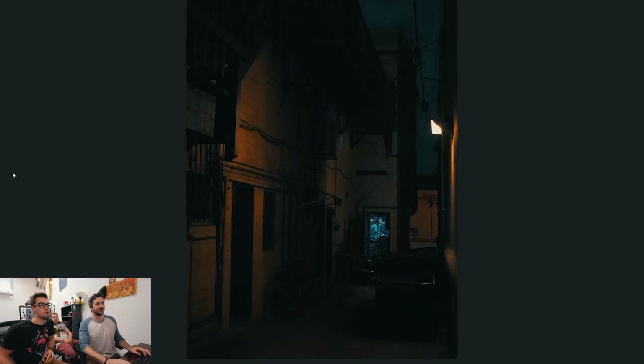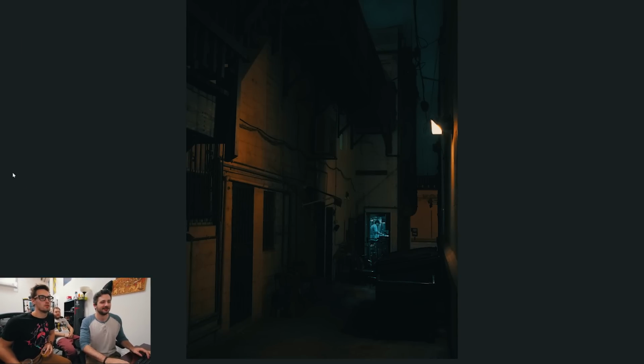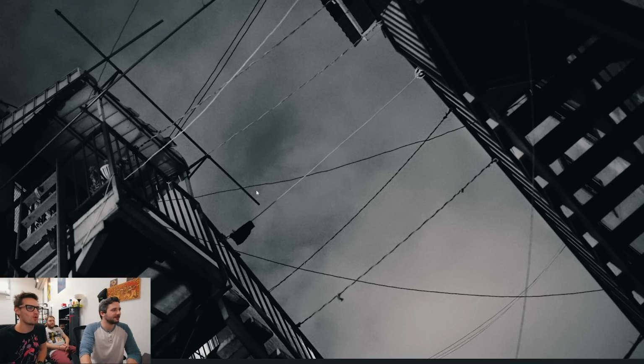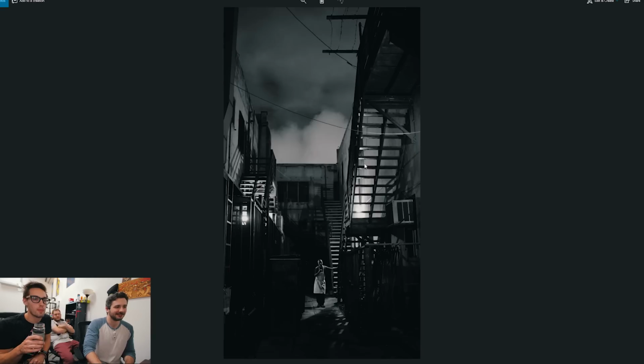Neat. This one I really like. This chef guy. Spooky chef. Little window into the soul of a chef. This guy's just at work, man. He's behind a cage. This one's kind of cool. Oh wow, I like that one a lot. It's like a jank shanty town. Looking up at this guy, urban life. Dude, you got that subject game on point.